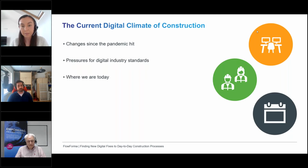So there's been a huge number of changes, I think, within our organization, the majority of which being centered around digital and being able to work in a more digital fashion. So making use of collaborative technologies and systems that allow people to communicate in a digital sense without having to be face to face with people. That is probably the biggest change that's come through since the pandemic has hit.